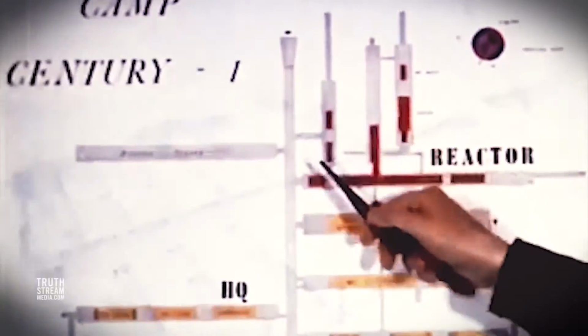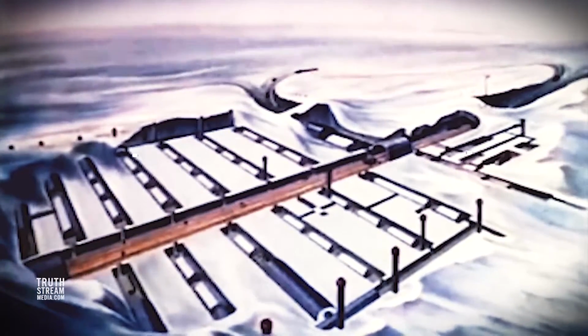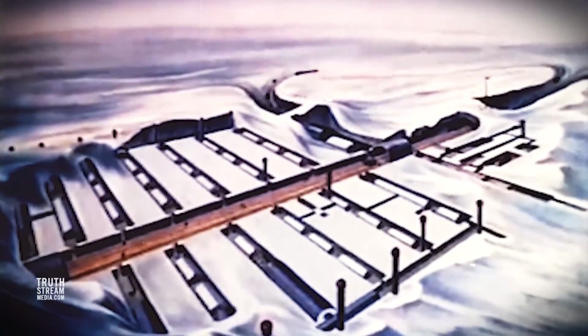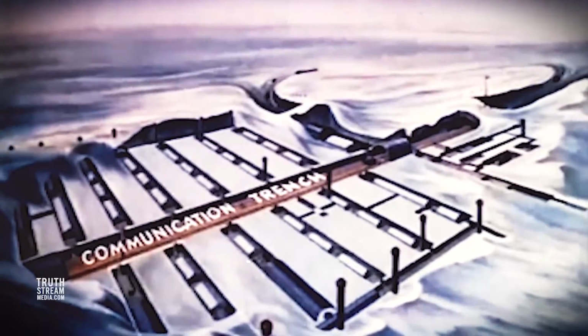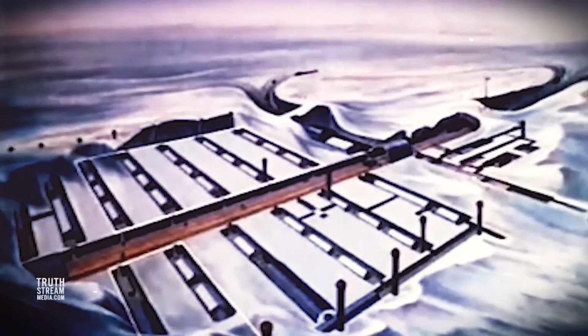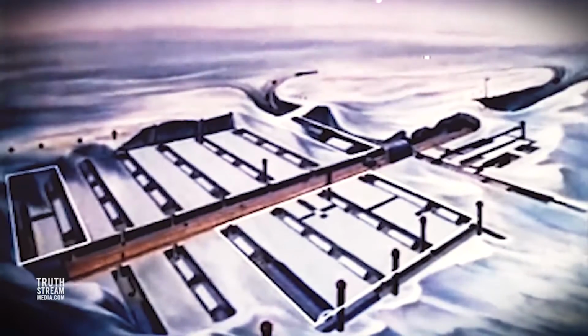The basic concept was simple. A system of 23 trenches would be dug into the ice cap and then covered with steel arches and snow. Branching off the main communication trench would be a series of lateral trenches housing complete research, laboratory and test facilities, modern living quarters and recreation areas, and a complex of support facilities. The Pentagon kept its real activities a secret.